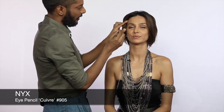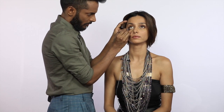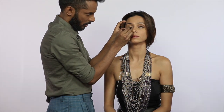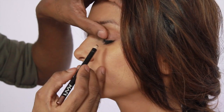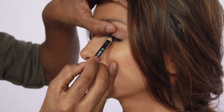Eye pencil by NYX. It's a word I can't pronounce. Let me see. Cuvray. That. Or number 905. So, I'm going to line. It's almost like putting kajal, but this is a softer brown pencil, so it's not hard black. You want to make sure to line the upper waterline as well. It really enhances the shape of the eye.